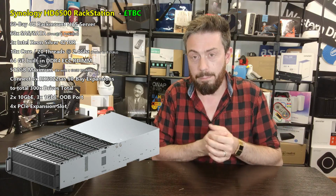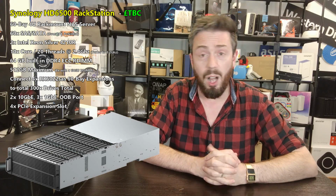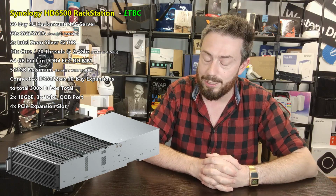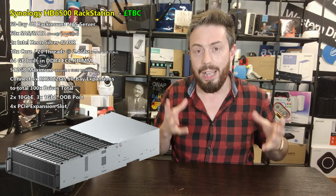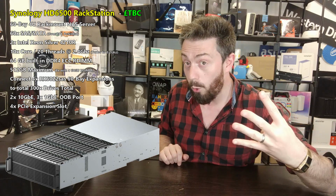Now, on this system, alongside it, Synology are rolling out a new expansion chassis known as the RX6022SAS. Take a guess how many bays it's got. That's right, it's a 60 bay expansion. And this system can be connected with 4 of those.